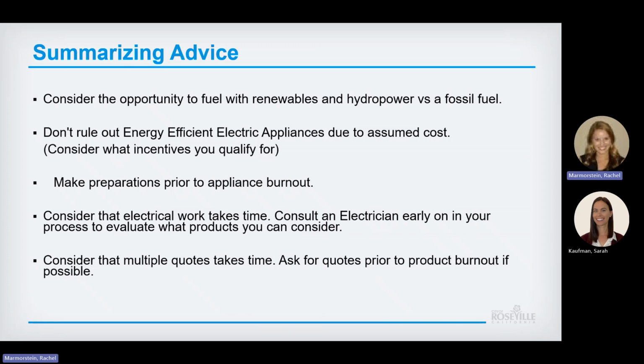And then we also want to advise folks to make preparations prior to appliance burnout. So if you think about the situation that you might be in, if your HVAC system suddenly stops working in the middle of the summer, or if your water heater burns out on you, you really want to repair and replace that appliance as soon as you can, right? Because those are essential things that you need in your home.